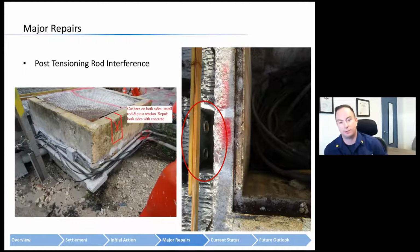So this immediately required us to coordinate with local power, Florida Power and Light, to have them come out, look at what was going on, and then come up with a plan together to make this work. And what was eventually decided was FPL would come out, they would secure the power, the high voltage lines would be adjusted out of the way, we'd cut holes in the side of the box and run the rod through, and then put everything back the way it was and re-energize the power.